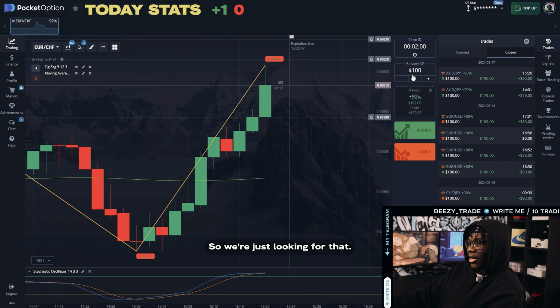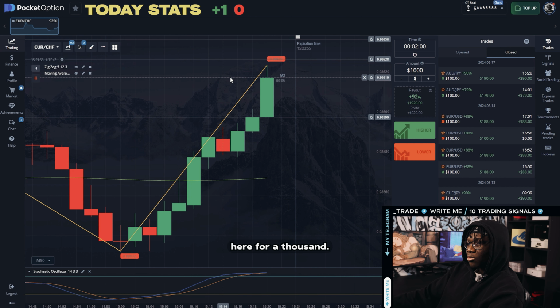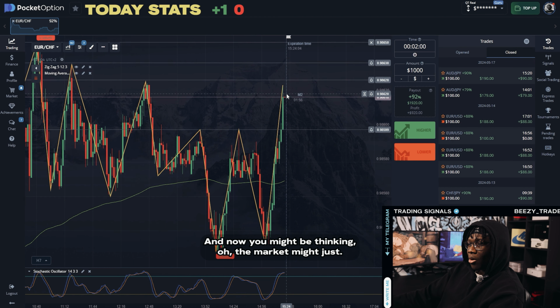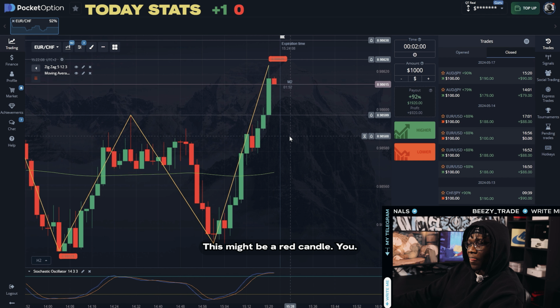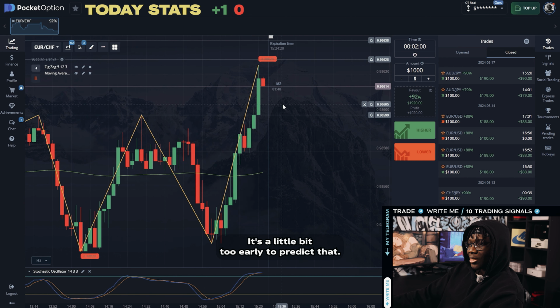So we're just looking for that good entry point here for 1,000. We're just waiting for it. This is what most of your work as a trader is, waiting and waiting and waiting. And now you might be thinking, oh, this might be a red candle here, right? It's what you're thinking in your head, but it's a little bit too early to predict that.